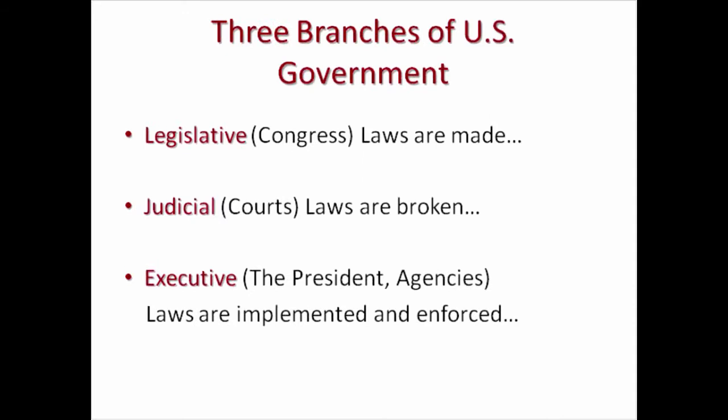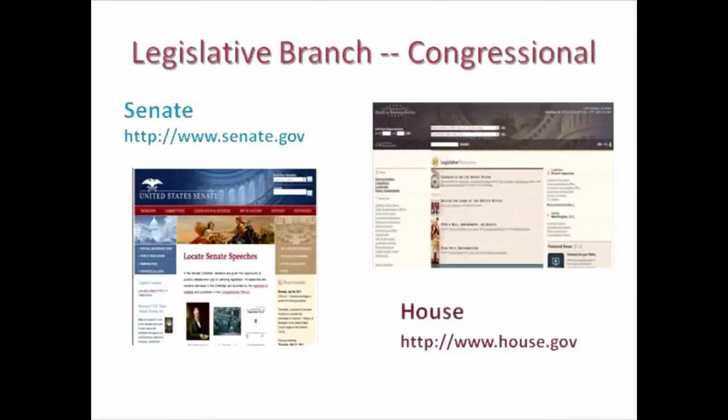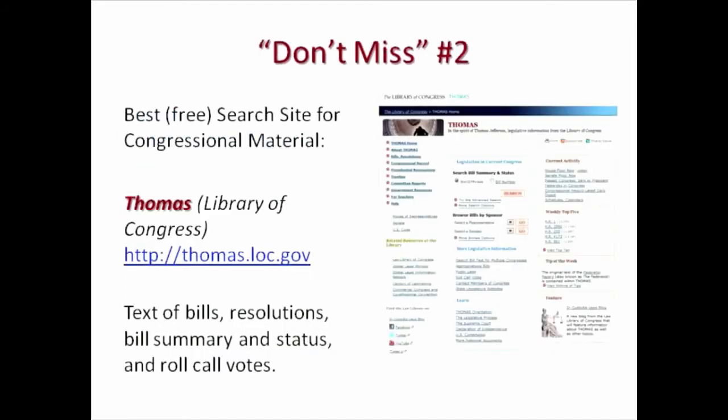Let's recap. Legislative means Congress. Laws are made. Judicial is the courts. The laws are allegedly broken. Executive is the president, and the departments and agencies. Laws are implemented and enforced. Legislative branch, congressional. Both the Senate and the House have their own websites, and they're a great place to find contacts, biographies of members of Congress, information about voting records for the senator or representatives, what committees they're on, some nice photos, etc.